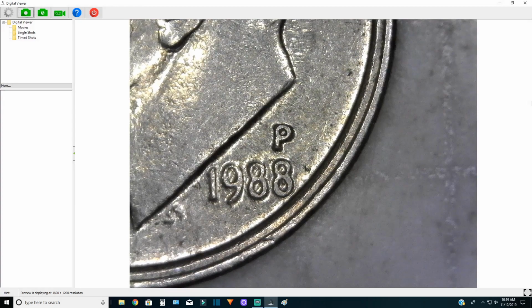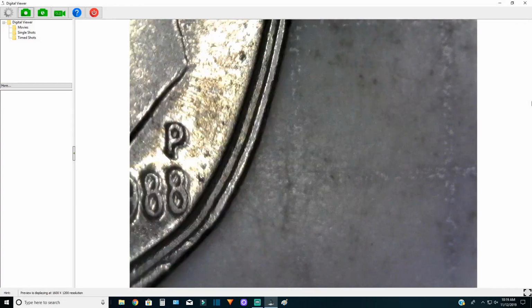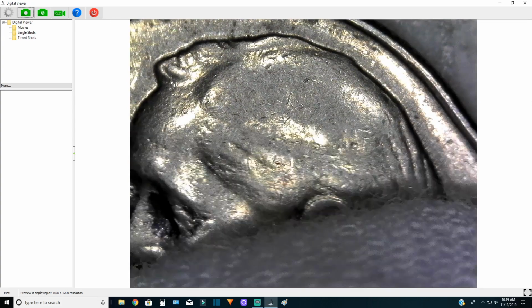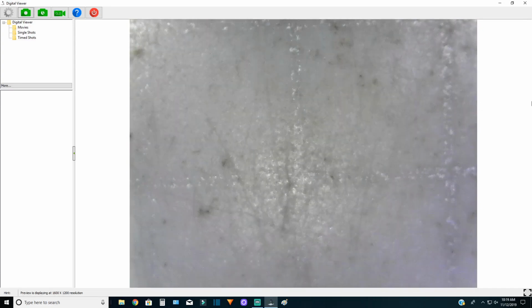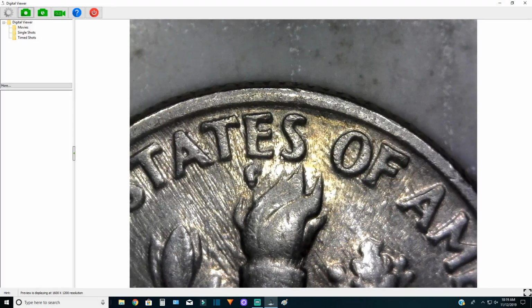And then as far as the dimes go, found a couple of interesting dimes. 1988 Philadelphia. Double rim. Definitely an older die state. Got a little bit of black Sharpie or something like that around his eye area. But the reason why we kept it is because it's got that die chip right there above the torch. And as you guys can see, it's definitely an older die.